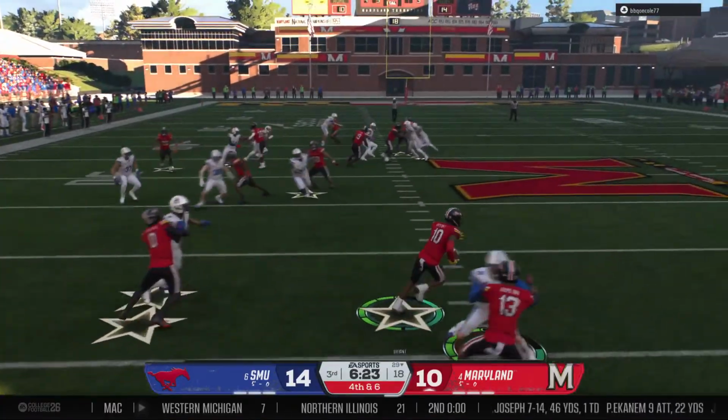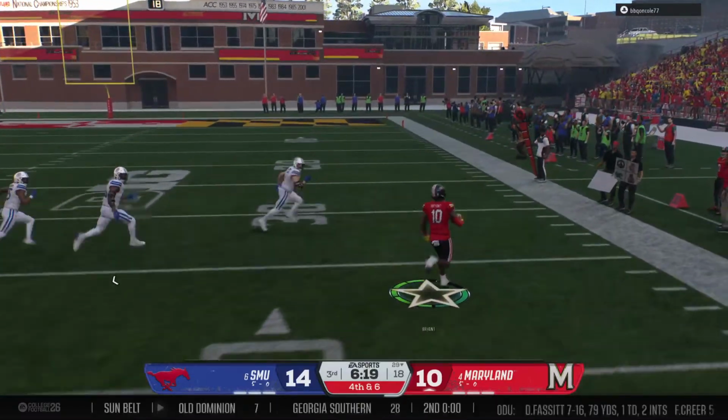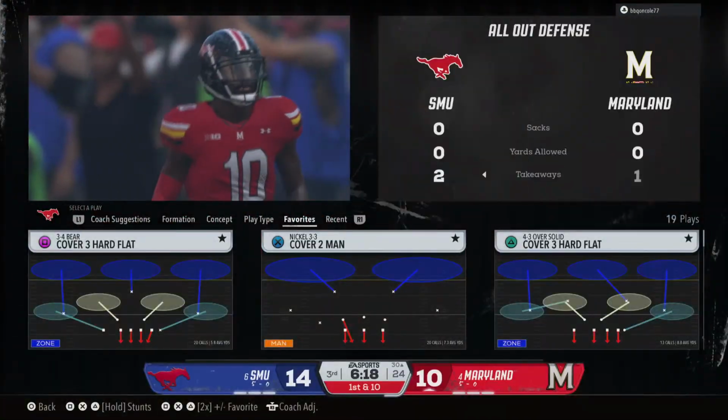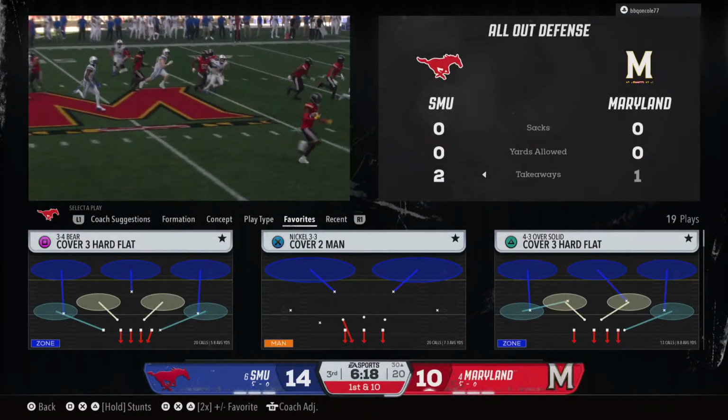We'll see what he can do with the return. Oh, he's got a crease here. Look out. He's going to finally head out of bounds, but talk about flipping the field and setting up his offense in tremendous field position.